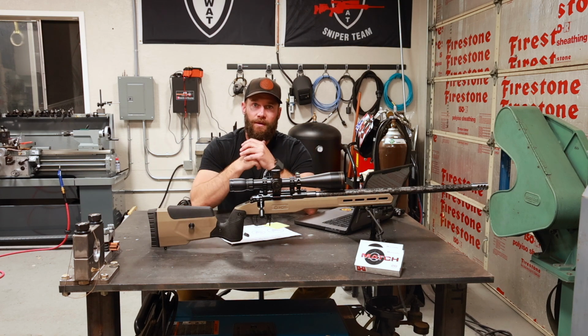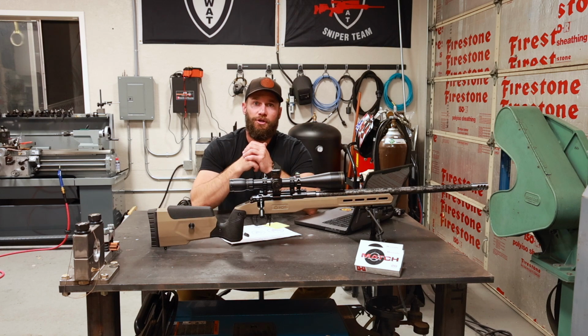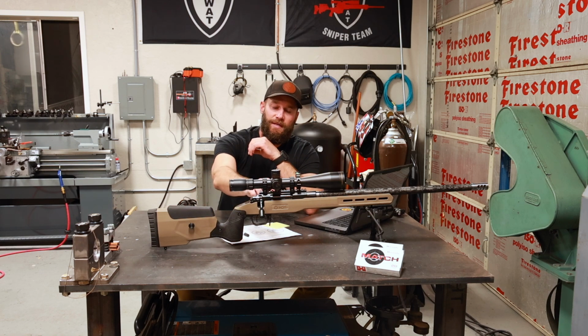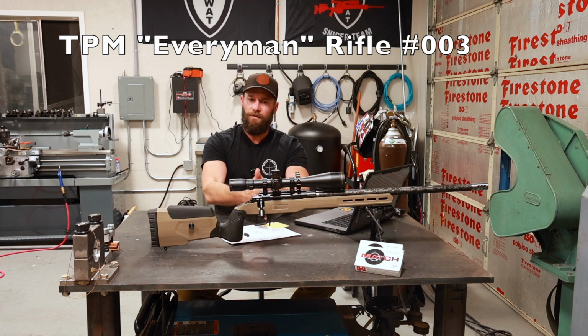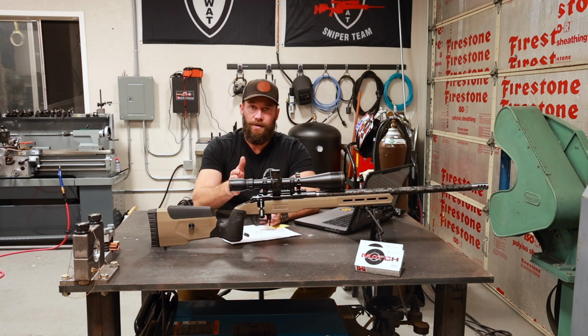The quality of all the components, they're hand-selected components to be a value offering for shooters and hunters. And I'm offering 2 different variants of this rifle. The heart of this project right here, the Everyman Rifle, is the Solus action. So I've built probably close to a dozen of these actions so far. I haven't had a single problem. They've all shot lights out. They're super smooth. They're rock solid.